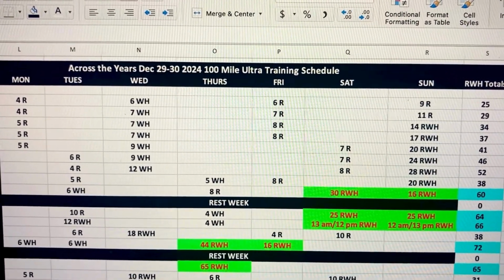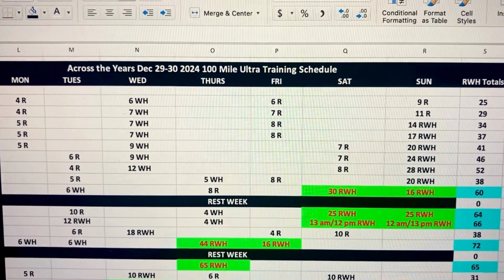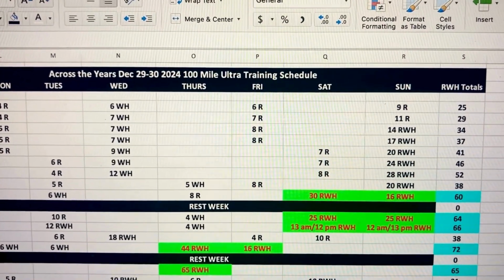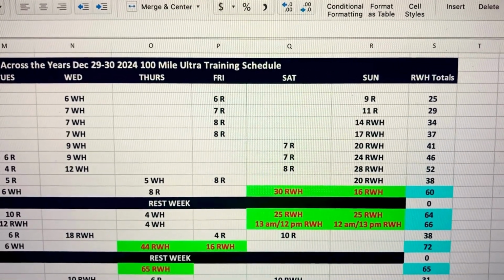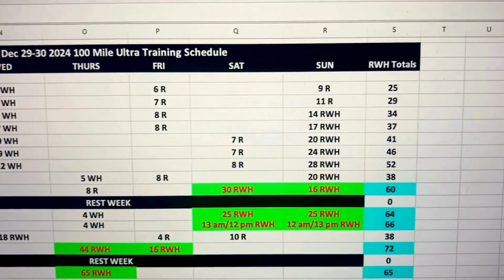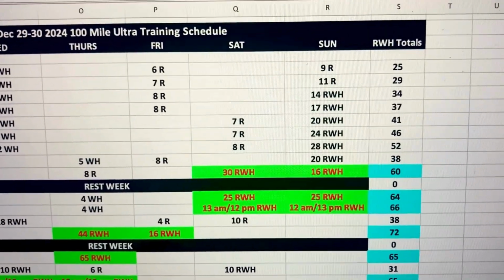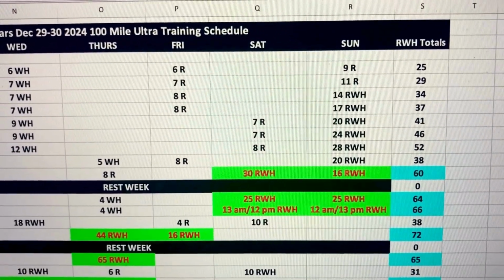And it does add to your miles. A lot of your training is just getting on your feet and staying on your feet for long durations. Then on Friday, a 6-mile run. And then ending on Sunday with a 9-mile run. Total for the week of run, walk, and hike is 25.